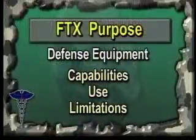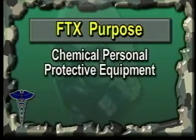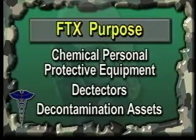The field exercise is designed to acquaint participants with the capabilities, use, and limitations of chemical personal protective equipment, detectors, and decontamination assets. Now, the FTX itself is organized around 2 modules in the field and a separate module held as an after-action report either in the field or elsewhere, for example, in a classroom.